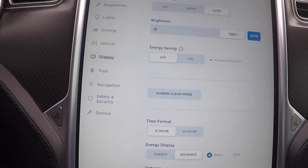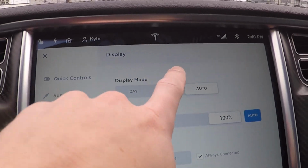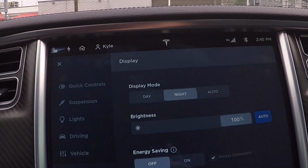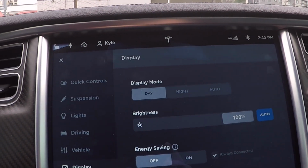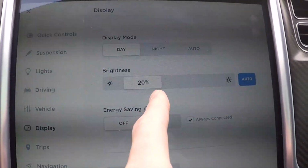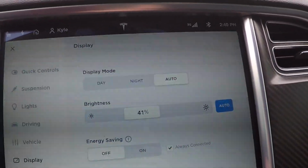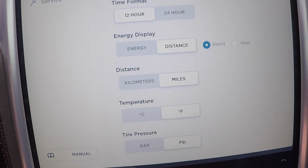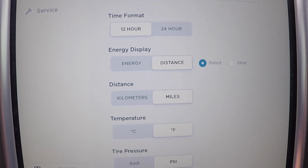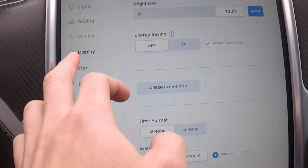The display, same stuff. Display mode set to auto, so it'll switch between night mode, which just makes it black, and then day mode, obviously white. As you can see, the brightness automatically goes up because it's late outside, and it is set to auto. That's usually what I leave it at. We're in America. I'm used to miles and Fahrenheit, so that's what I keep it on.